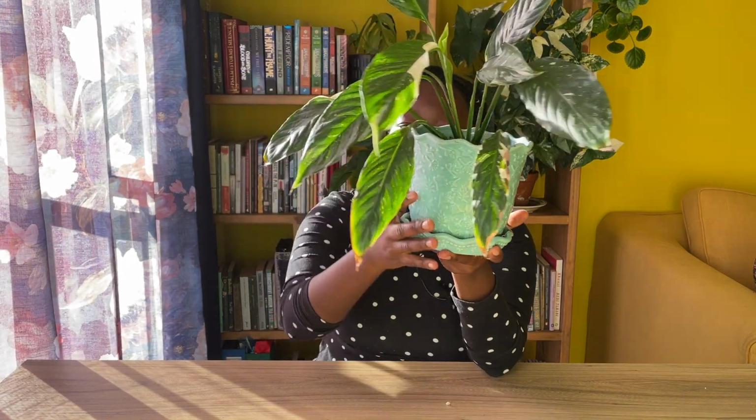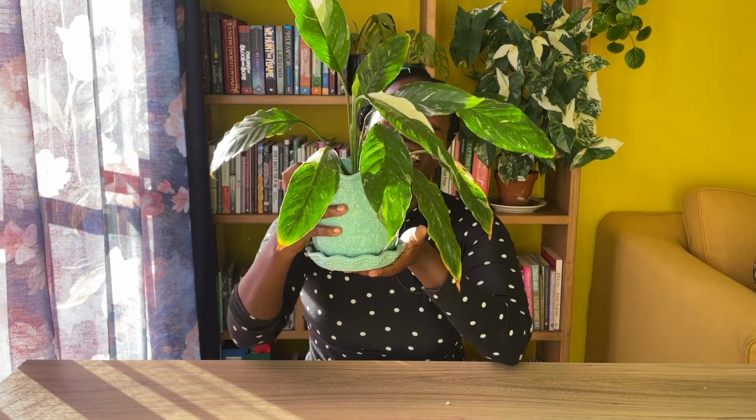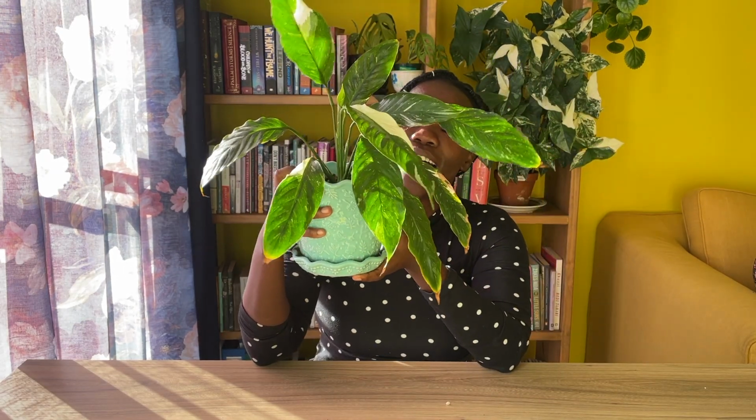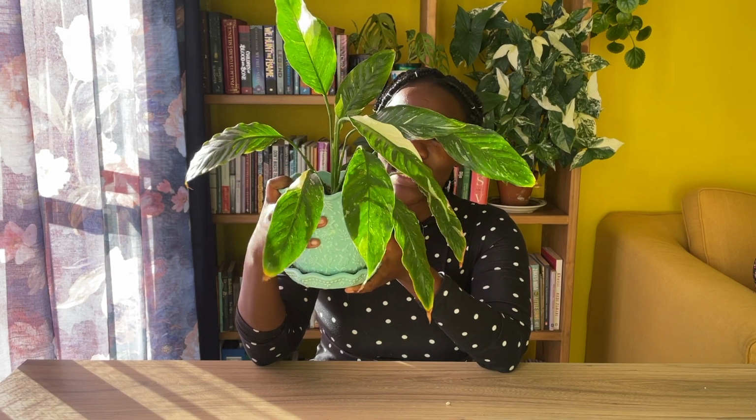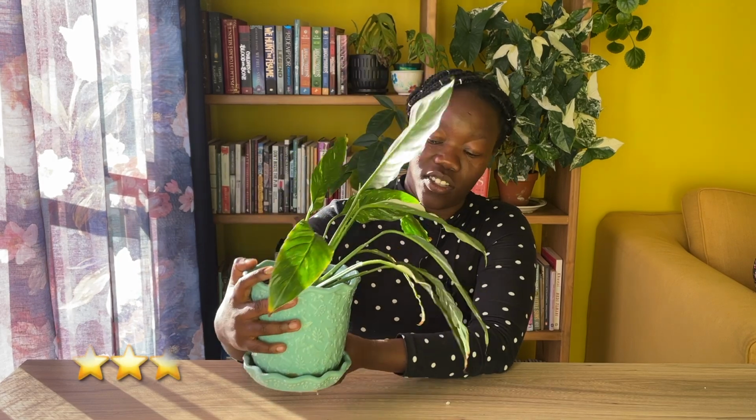Let me stop showing you the backside and actually show you the plant and planter. And it is growing lopsided because the sun is down. And I just watered it because it was really dry. But yeah, this is gorgeous. I'm off the bat giving this 3 stars because it's just simply gorgeous.